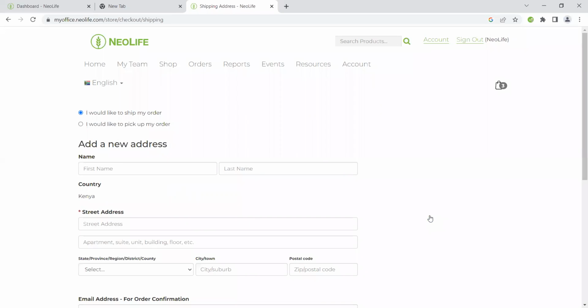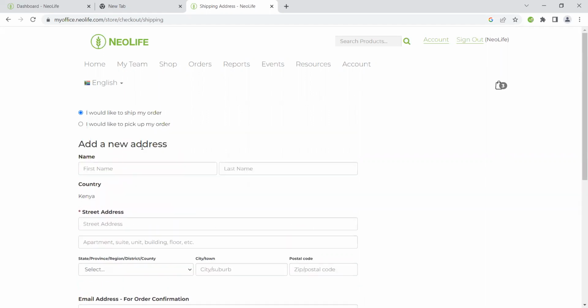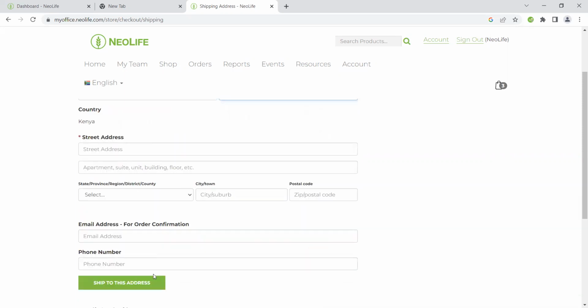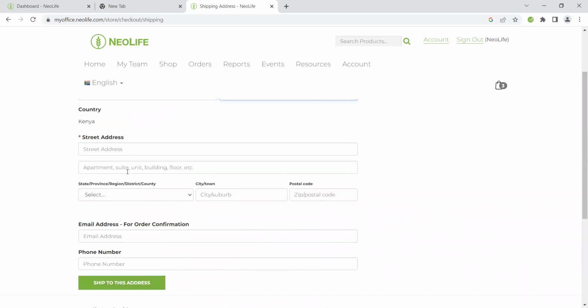Now, there are a few questions that you are going to have to answer, so that we can be able to know whether we're going to deliver that product for you, or you're going to come to the office to collect. Okay, so you're just going to tick a few things. If you want us to deliver, you just say you would like to ship that product, and then you go on and put your personal details there, your name, your second name, your address where you're delivering, and the phone number, and then you say ship to this address. Okay, as simple as that. You just key in your personal information.